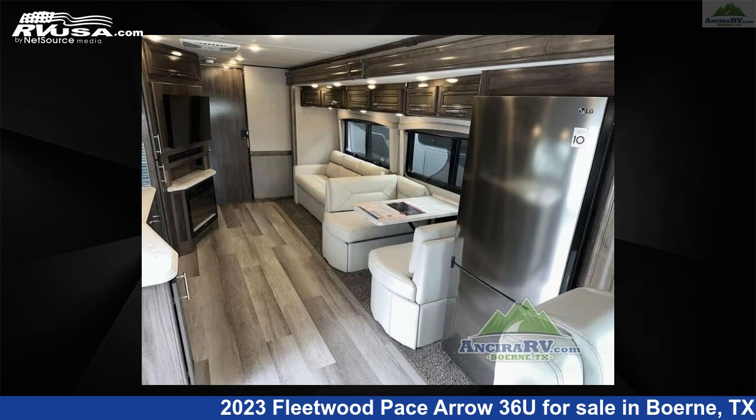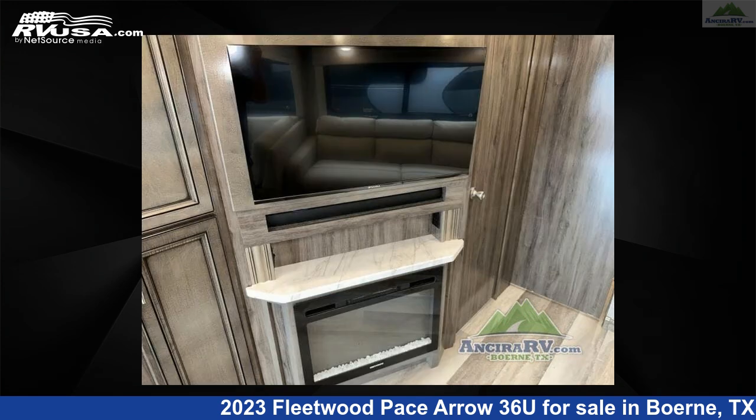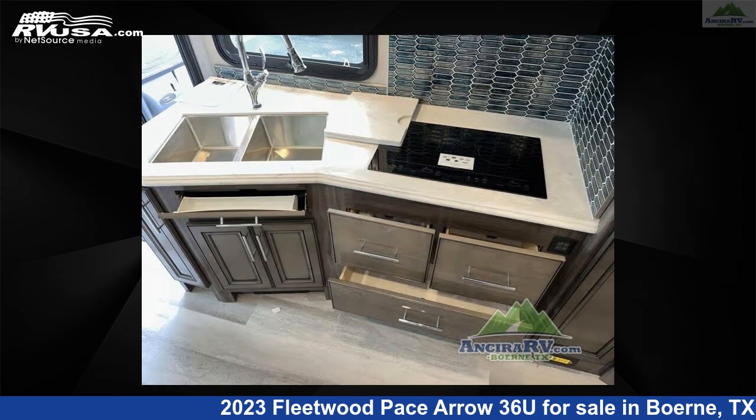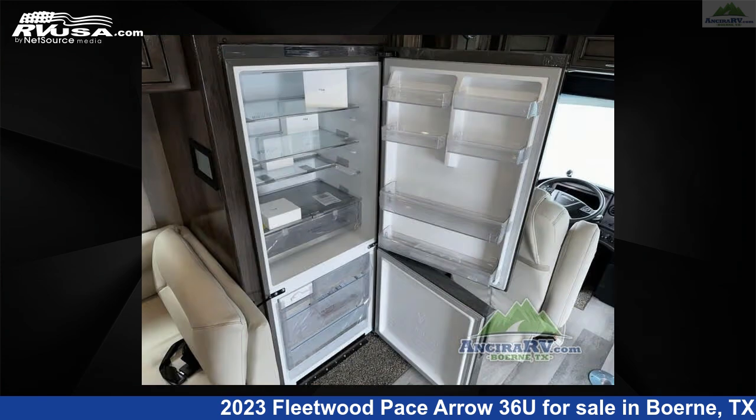This new Fleetwood is 37 feet 0 inches in length and features sleeps 6, Slideout, and 77 gallons fresh water capacity. The floor plan layout of this Class A features bath and a half, outdoor entertainment, rear bath.